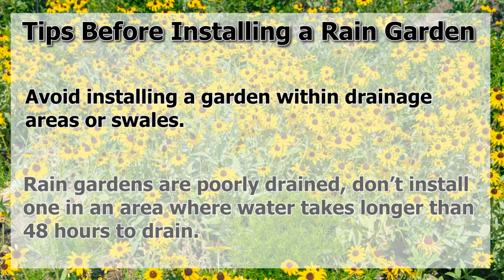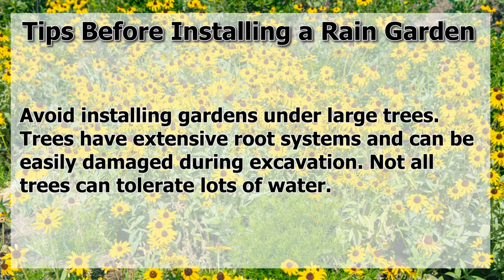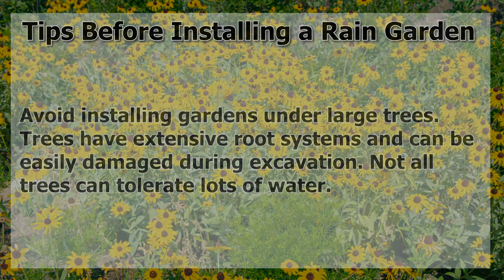Avoid installing a garden within drainage ways such as swales or ditches. Avoid installing a garden under large trees, as they have extensive root systems that may be damaged during excavation. Also, not all tree species can tolerate excessive moisture, which may damage your tree.